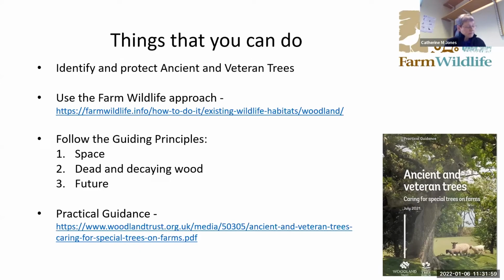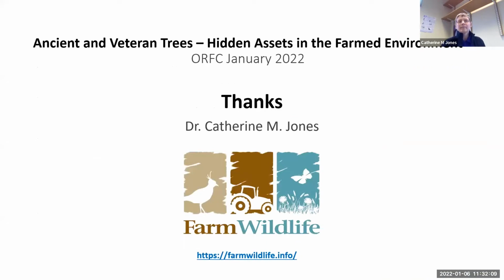And finally, you can use the Woodland Trust practical guidance for ancient and veteran trees and care for the special trees on your farm. Thank you.